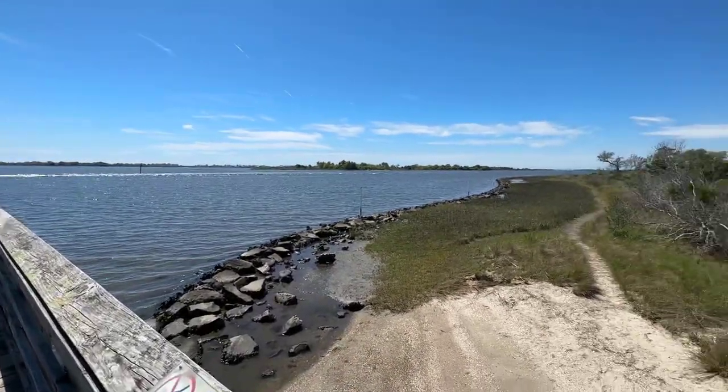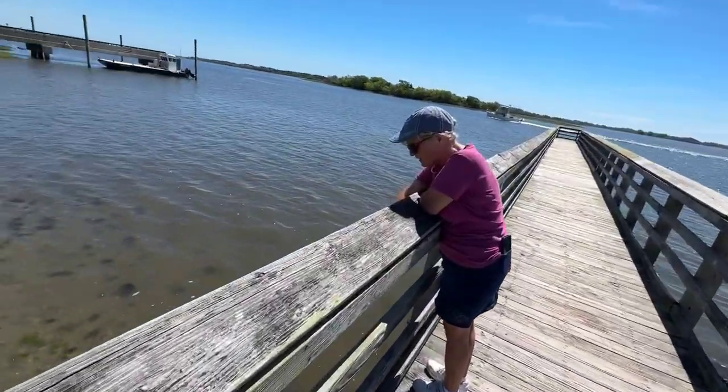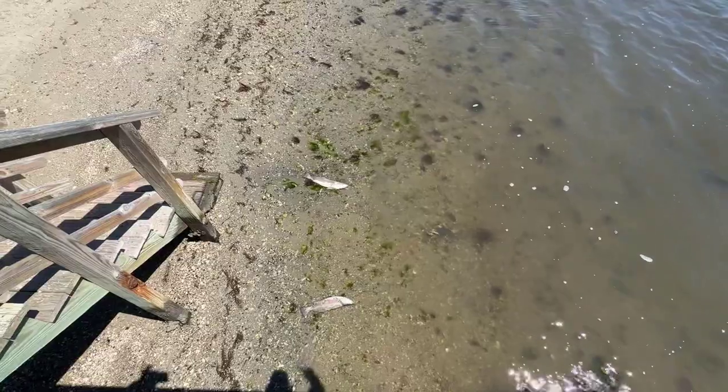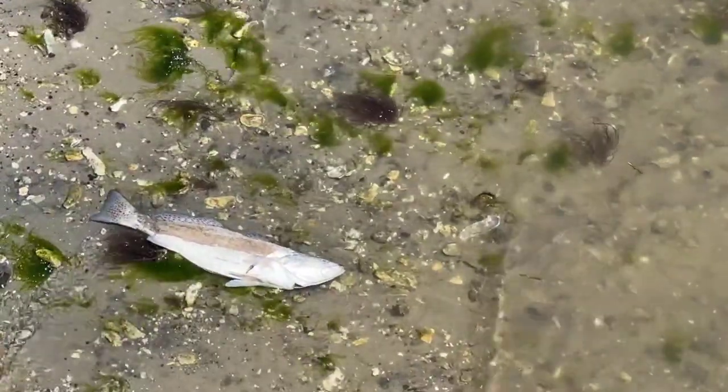This is pretty. You know what? It looks like they filleted them. Somebody filleted them and just left them there. Wow, that ain't cool.